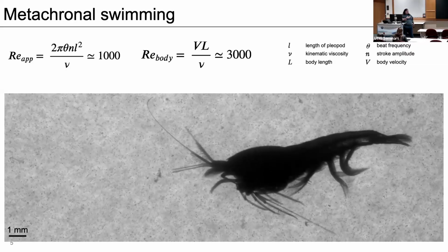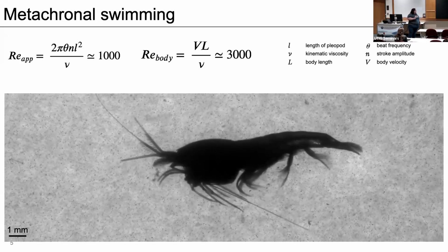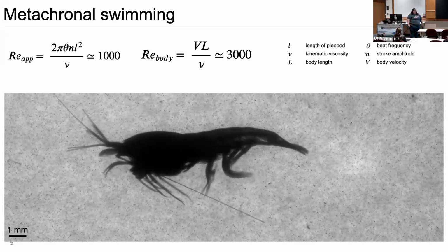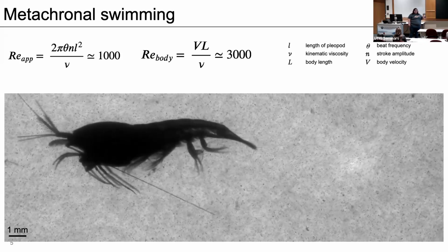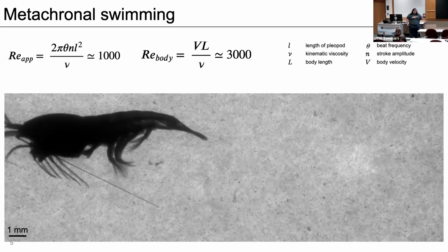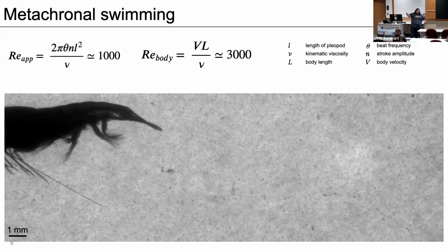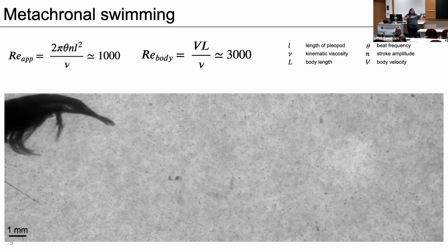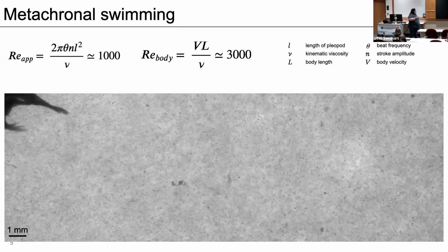So when we're talking about the Reynolds number, it's a common non-dimensional number in fluids. It is the ratio of inertial to viscous forces. If you have a very slow swimmer, like a bacterium, you're going to be at a very low Reynolds number where viscosity governs the motion. This is also sometimes known as Stokes flow. If you are at a high Reynolds number, for example, whales swim at high Reynolds numbers, you can discard viscosity and you can just focus on inertia. And these are sometimes known as potential flows.